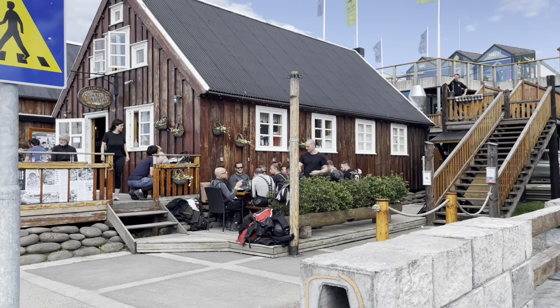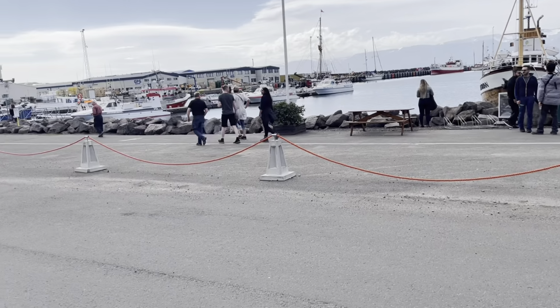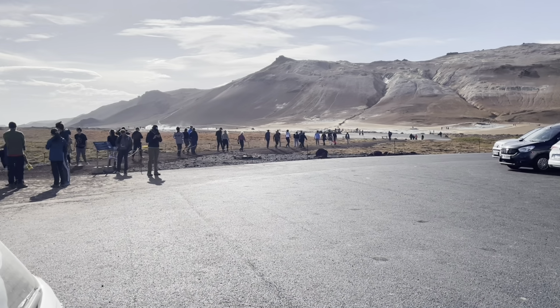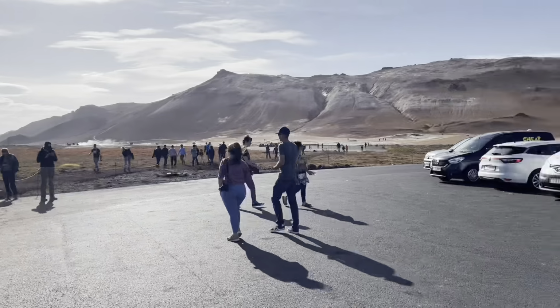Húsavík, gamli bökur. Too busy for us, but maybe next time. 23 degrees, warm, but a little bit windy. Lunch at Húsavík. Very good here. My favorite.